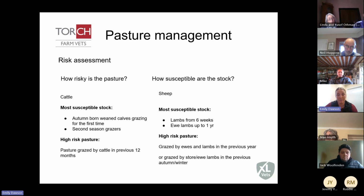And for the sheep, our high risk pastures are anything grazed by ewes and lambs in the previous year, or grazed by store ewe lambs the previous autumn or winter, before those ewe lambs have started to gain enough immunity to be less of a risk, basically.